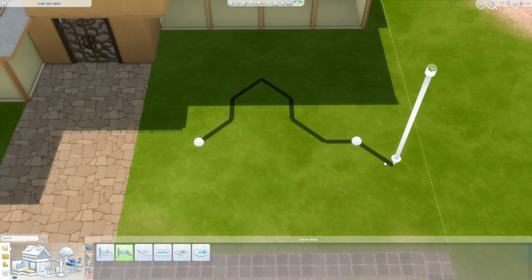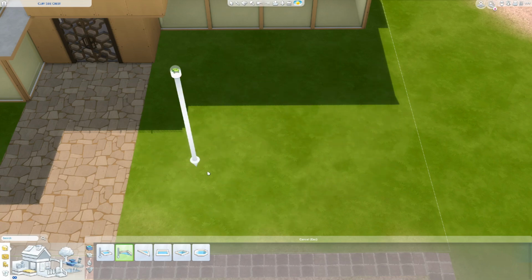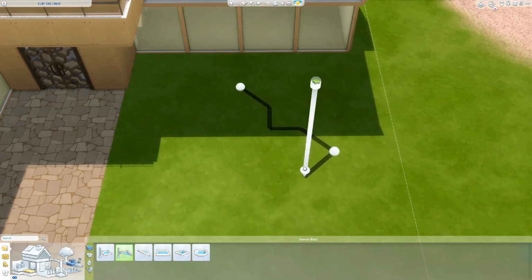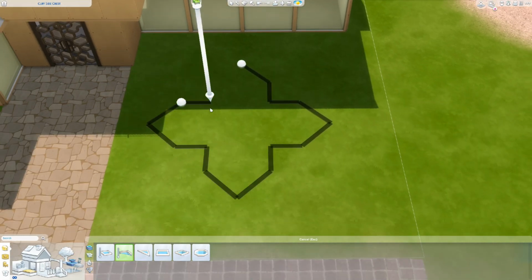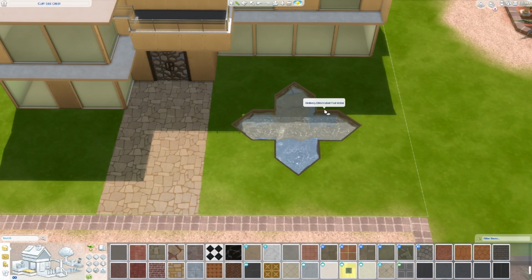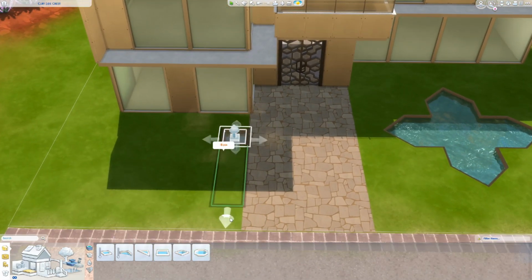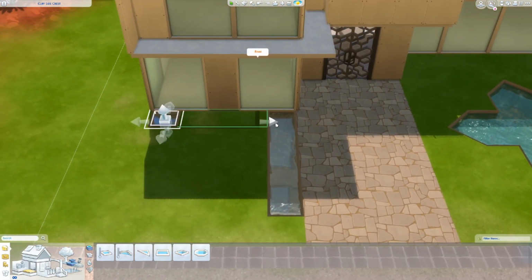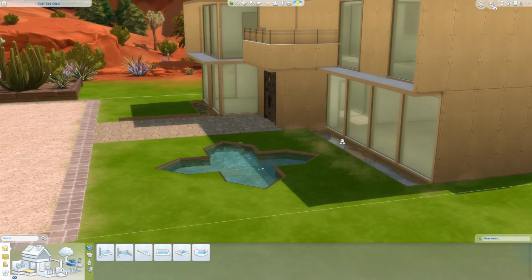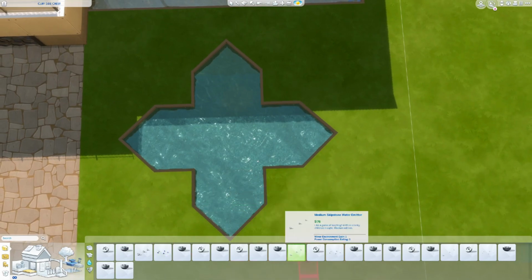I did finish the front yard though, which wasn't a lot, but it was a nice complement to the actual house, I think, the garden. I did have a couple of fountains because, why would you live in a really nice modern house that's probably quite expensive and not have fountains? Because fountains are great. So I had some fountains in here.